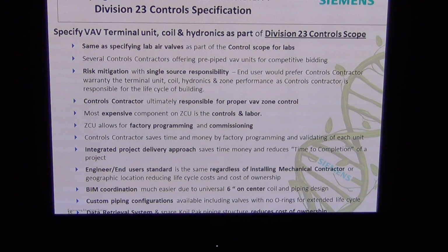If you size the air valve incorrectly, it can mess up the performance of the zone. So basically, you'd be doing the same thing as a lab valve, critical environment for life sciences, but zone controllability in buildings now with energy and everything else we went over, that's becoming a major issue as well.